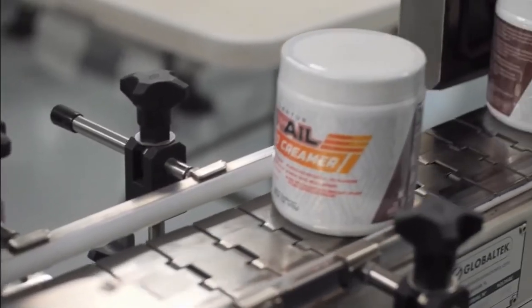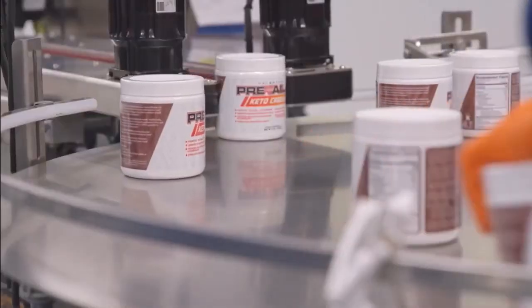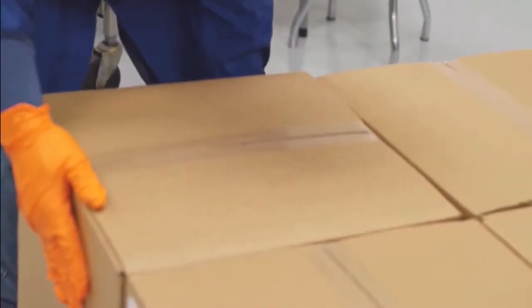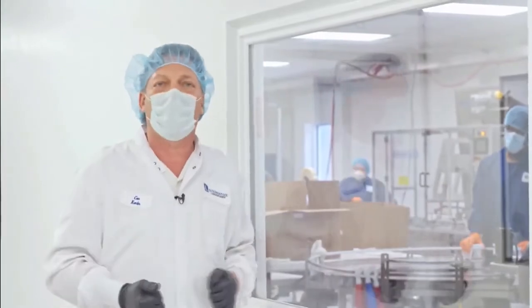Goes through a final spinning inspection table. The team looks at it, everything looks beautiful and fine, make sure it's clean, puts it in the big master cases, puts it on the pallet, pallets get wrapped, put in the warehouse, shipped to you, and the whole cycle starts all over again.